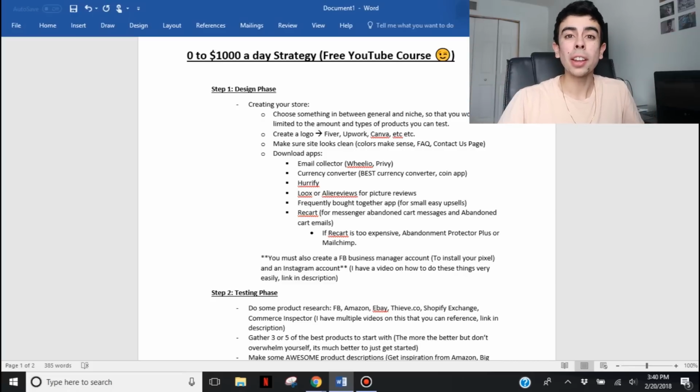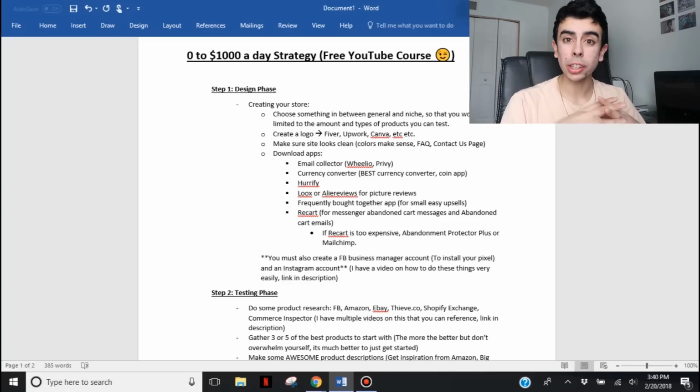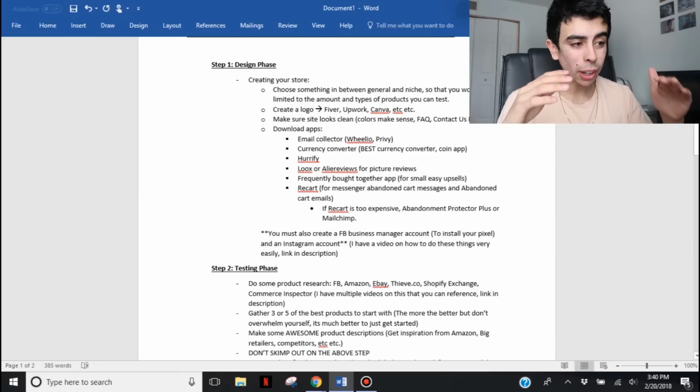So a tracking number or a way for them to track their order is going to be the perfect way for you to add that trust. And then after you get that done, you definitely want to start adding some apps to your store, okay? And the apps that you definitely need are outlined right here.